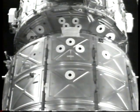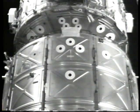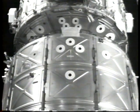Confirmation of second stage capture now complete on the common berthing mechanism on the active side, which is at the top of the picture with the Unity node. Now in progress, or about to be in progress, is the driving of the 16 bolts that will complete the installation of Destiny to the International Space Station.